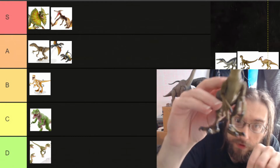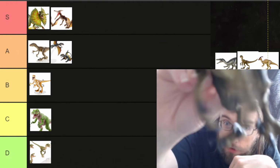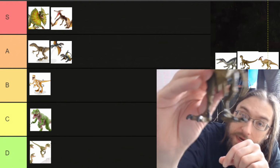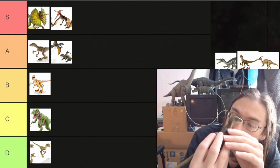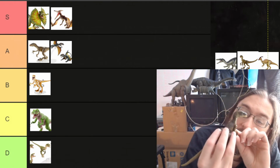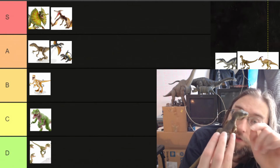There's a little bit of weird stuff going on with paint here on these fingers. I don't know if you can see that. There's a little bit of a white mark on the one hand. And then the other hand has like a corresponding dark mark, which is really weird. Might be a little bit of flash on the one hand and then a little bit of misapplied paint on the other. Very strange.